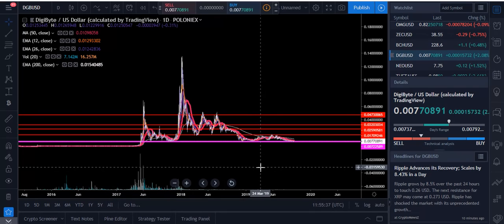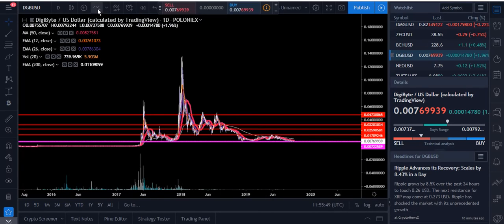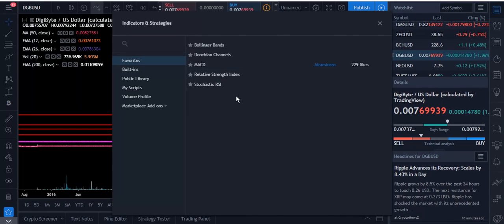And remember, you always want the trend to be your friend. You don't want to be longing when you're below the moving averages. That's just my opinion. I want to align myself with the trend. I want to wait for good confirmation. But in terms of Digibyte here, guys, we'll just get into a couple indicators for you.